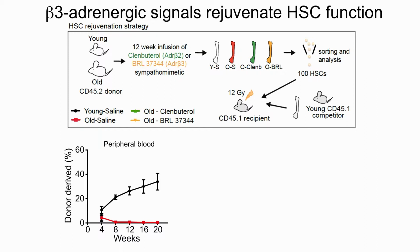And so then we did the experiment of adding back adrenergic agonists or catecholamines in mice. Can we rescue or rejuvenate the old mice? So we took 2-year-old animals and implanted pumps in which we would give beta 2 or beta 3 agonists in these mice, and then looked at the impact on stem cells and also in the microenvironment.